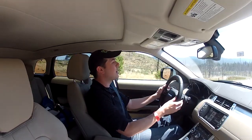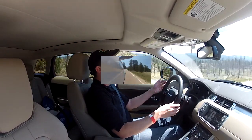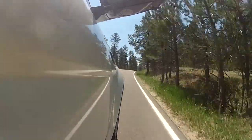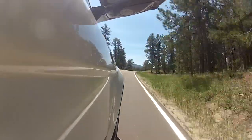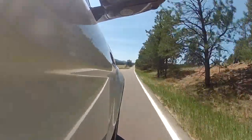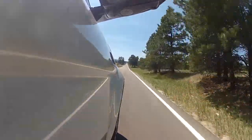Now we have to talk about, is this an off-road vehicle? Well, so I'm going to go back to drive mode here. It's going to calm down. It's going to be a lot more docile. And I will tell you that from a perspective of driving this vehicle, it can go off-road.